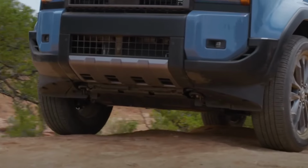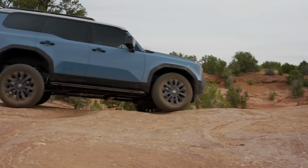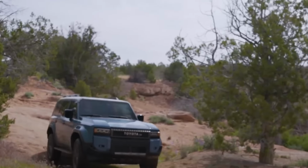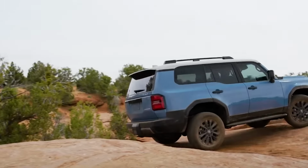You also get massive wing mirrors, and there are cameras all around the car. Their primary use is helping you navigate tight country lanes, but they're also useful for threading your way through inner-city width restrictors or dodging curbs.